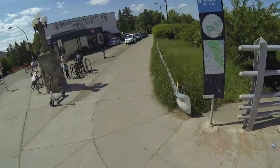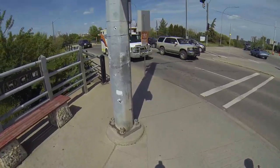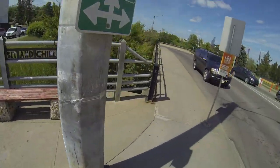Do you want to go high level? Well, we can go down Walterdale if you want then. Yeah, okay, we can just speed it up.